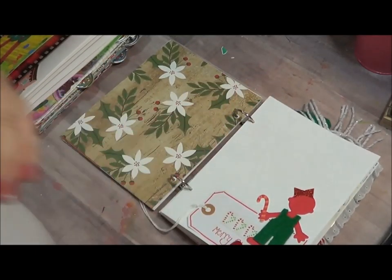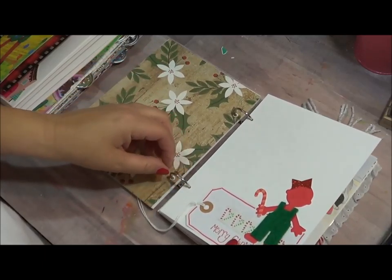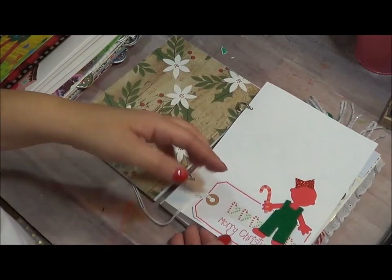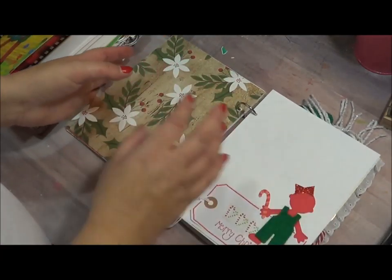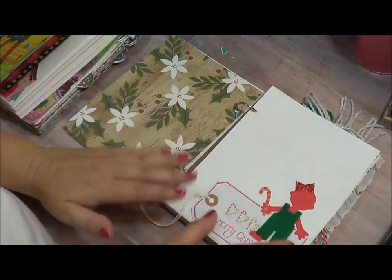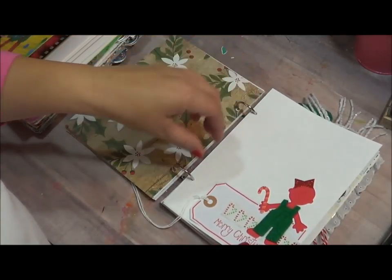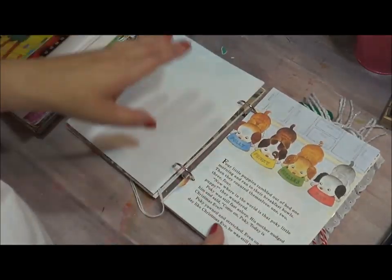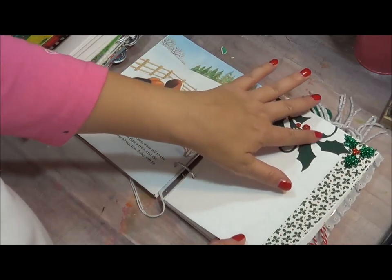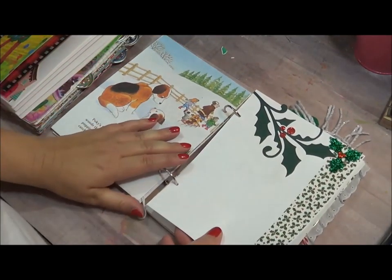So like I said, a lot of this I'm going to fill up from day to day. And what's nice about having it in these rings is if this particular page goes with something else, I can always remove this page and add it where I need to put it. So it's not like, okay, it's in this order, it's got to stay in this order. I like the freedom of being able to move the pages around. So let me just kind of go through this. I just added some more. These are some more die cuts. These little hollies are so pretty and sparkly.